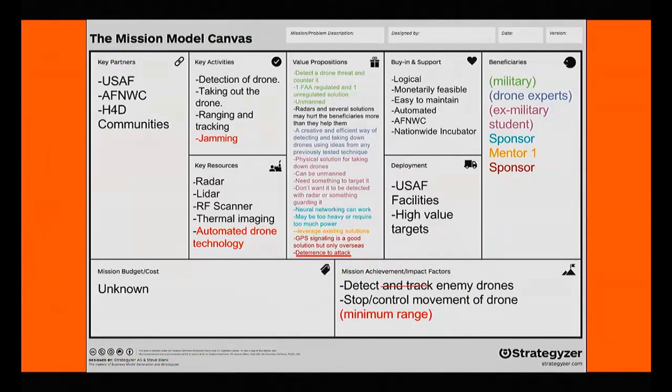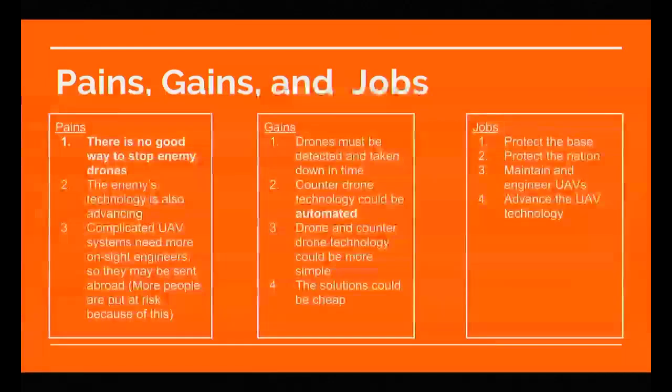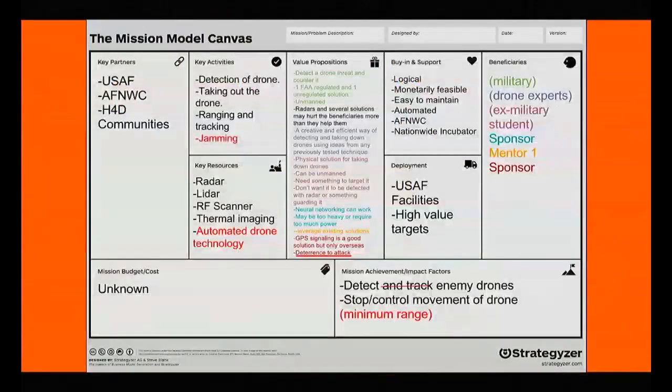Another important thing under mission achievements, the tracking part has been taken out of detect and track on mini drones because that is not necessary to have mission achievement. It was just necessary for our solution to work. And also, we need to specify a minimum range for both of those activities, for it to detect the drone and for it to take it out, so that we can gauge whether our mission has been achieved.